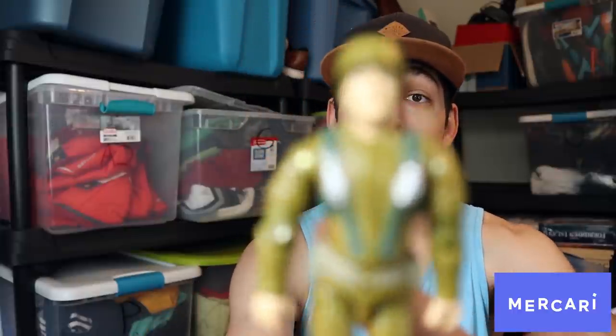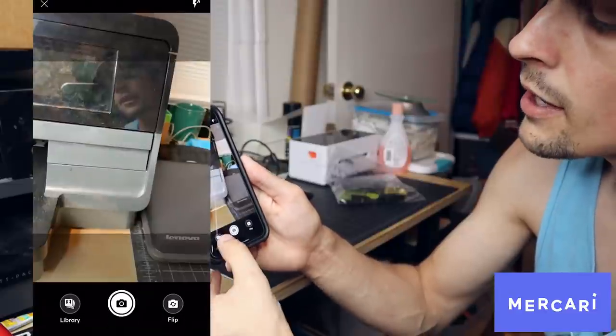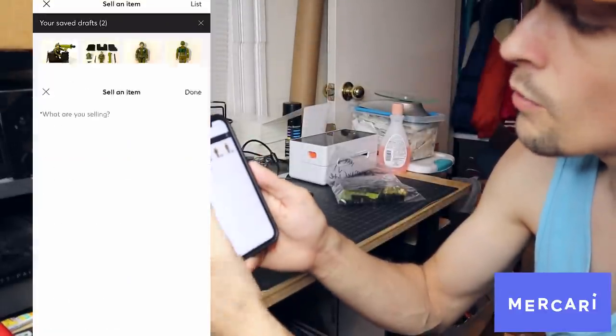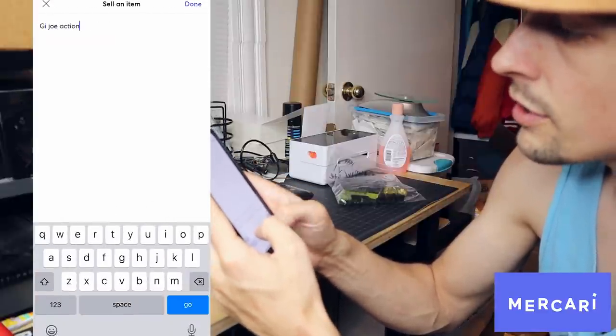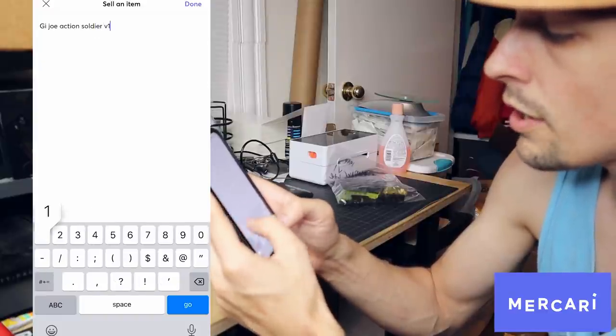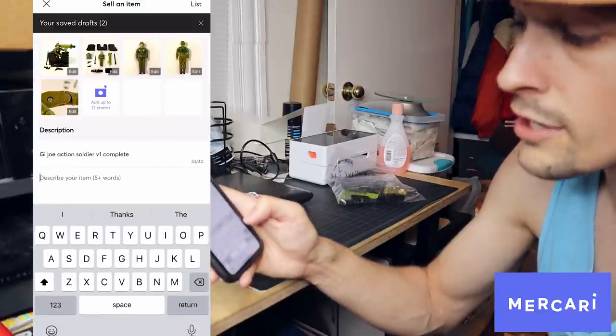In fact, Mercari is so easy to list stuff on, I'm gonna show you how to list this G.I. Joe in real time right now. Getting an item listed is super easy. All you do is come into the app and click list an item, come up top, we're gonna upload all of the photos that I took earlier today. What are you selling? We're gonna type in G.I. Joe Action Soldier V1 complete. Perfect. Come down to describe our item.